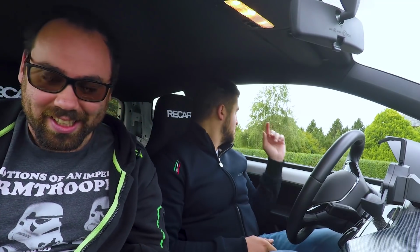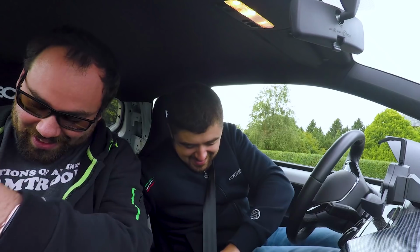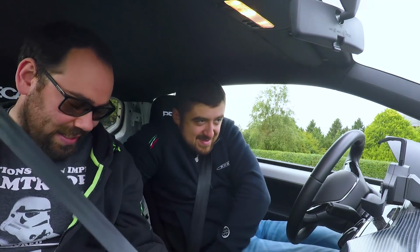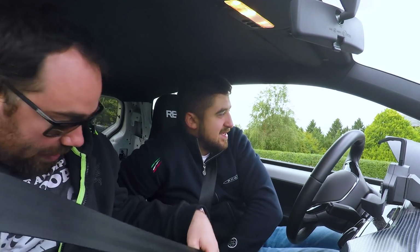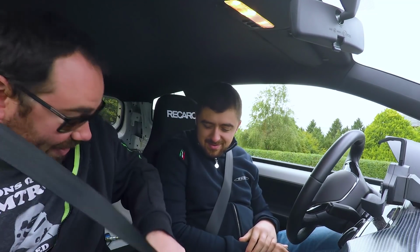Right, so here we are inside of the Sub7Up. This is quite exciting because I took one of these stock for a test drive, the very first video that I did, and it'll be quite interesting to see how this compares.